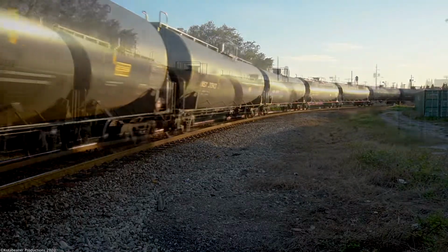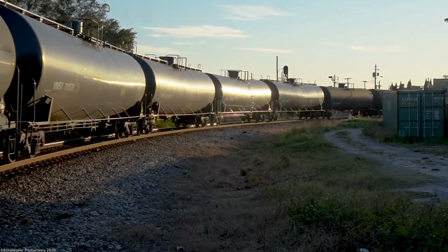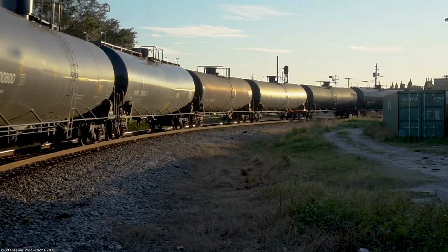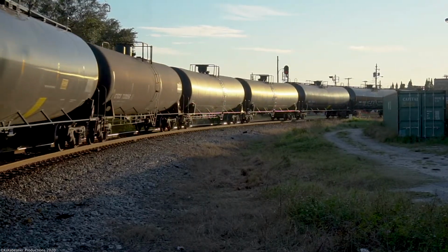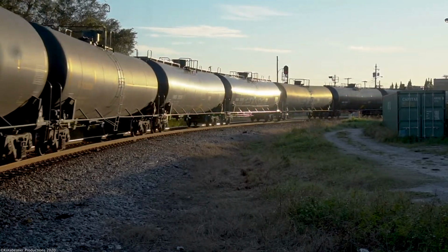I'll just point this out now. The fact that we were able to catch both a northbound phosphate and ethanol train today makes this day extraordinary. It's uncommon for us to see one of these trains on a random outing, let alone two of them.